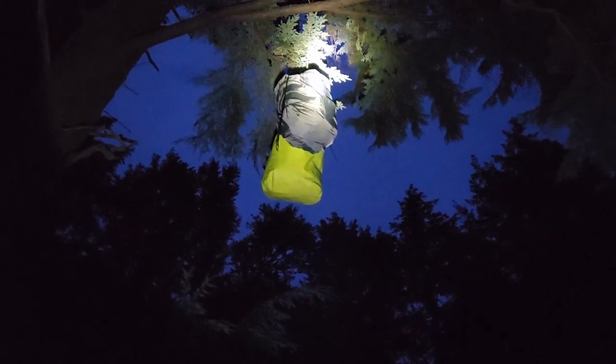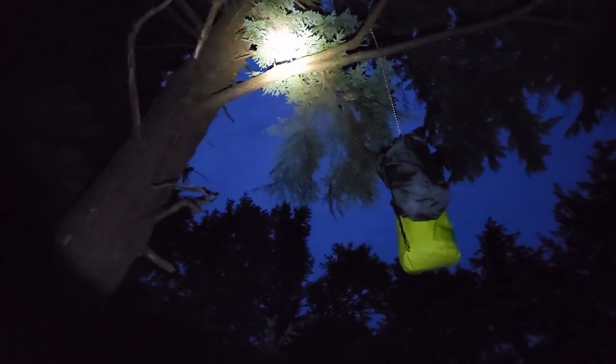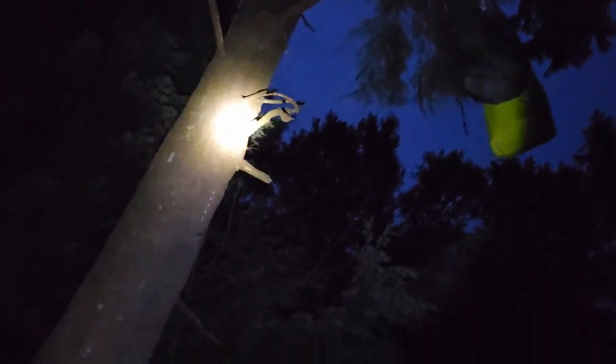So it has started to drizzle and we've hung our food. It's probably 15 feet in the air over that branch. This huge tree, like, I don't think we could get our arms around this thing if we tried. But it's up good and high, so we're good for the night. And back to camp.